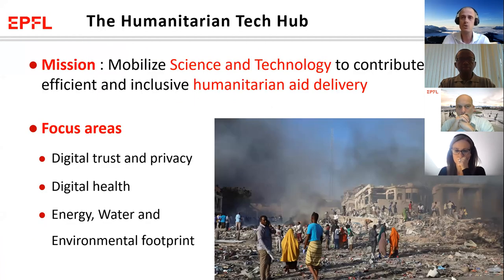Now, in order to try to reconcile those two realities, we created the Humanitarian Tech Hub, whose mission is to mobilize science and technology in order to contribute to a more efficient and inclusive humanitarian aid delivery. Really, the idea is that all this innovation also benefits the most vulnerable, in particular those affected by conflict and natural catastrophes. We are working on three different focus areas, the first one being digital trust and privacy. We have in particular some projects related to biometry or to weaponization of information.